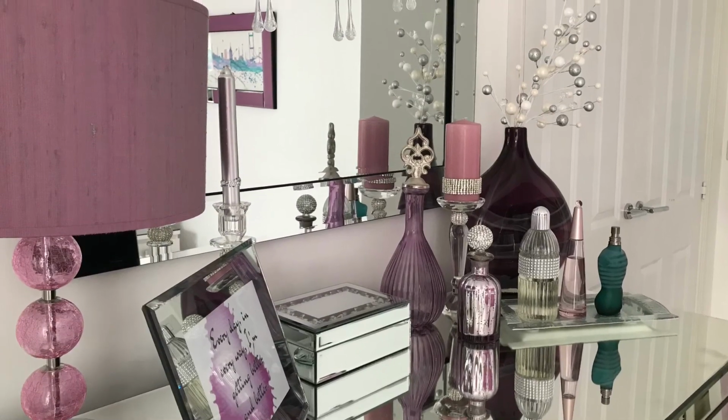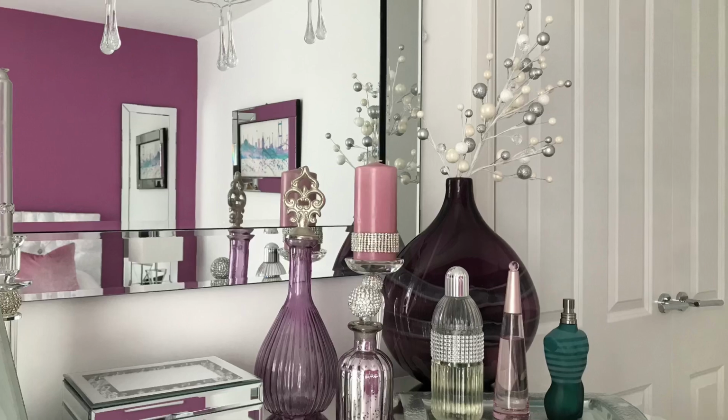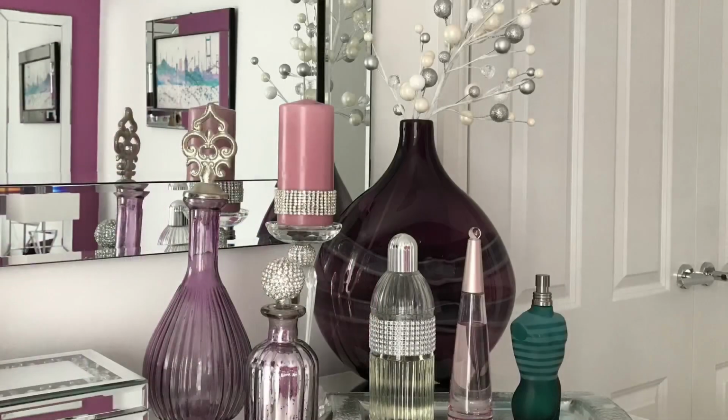So this is the first look, and obviously my style is glam, so I really like purple, sparkle, mirror, silver, so I achieved that in this look.